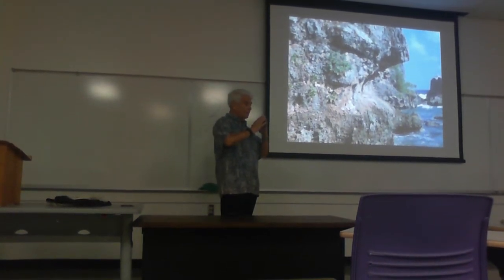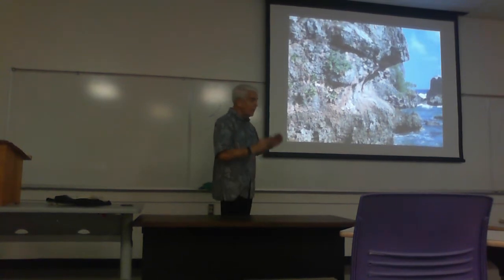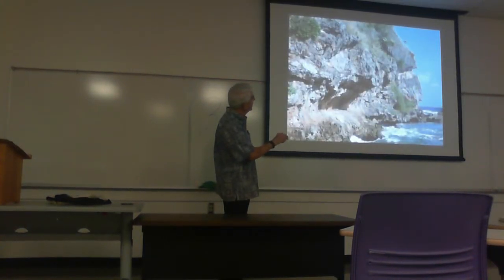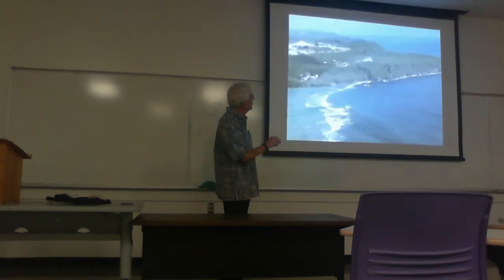But you have the glacial and interglacial periods. The sea level keeps changing. And so on Guam, you can see where sea level used to be. There is a notch in here, and then there's a notch up there. And here, here. And it goes pretty much all around Guam, although it's hard to see from a distance. But you can see there's a groove going around and a groove here.